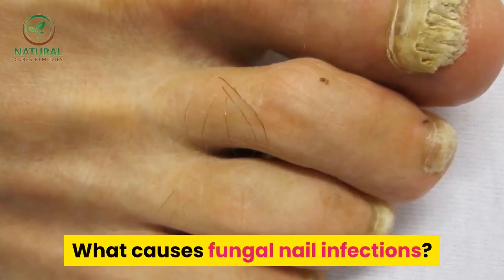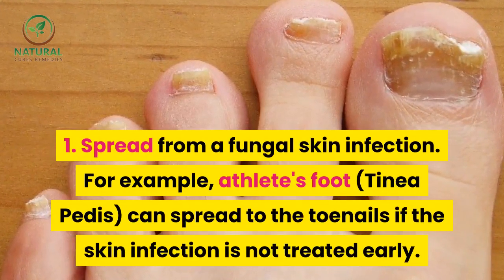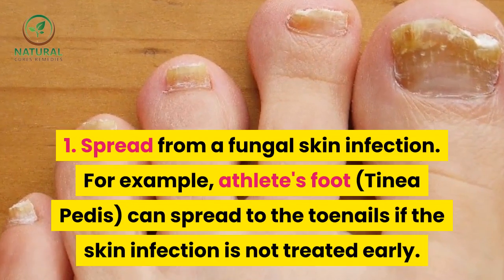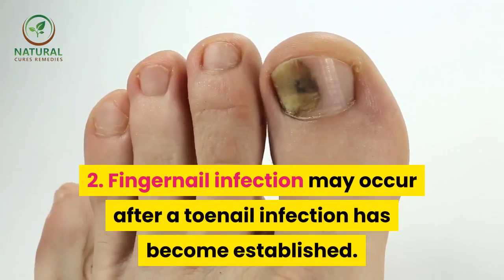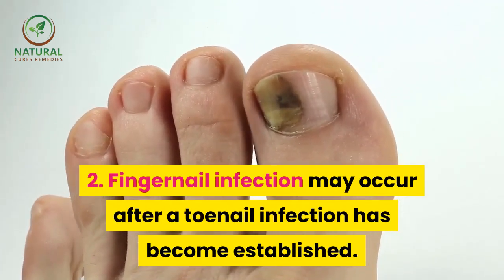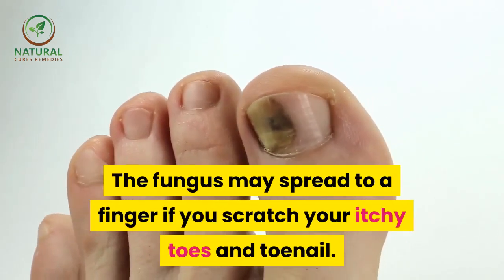What causes fungal nail infections? 1. Spread from a fungal skin infection. For example, athlete's foot, tinea pedis, can spread to the toenails if the skin infection is not treated early. 2. Fingernail infection may occur after a toenail infection has become established. The fungus may spread to a finger if you scratch your itchy toes and toenail.